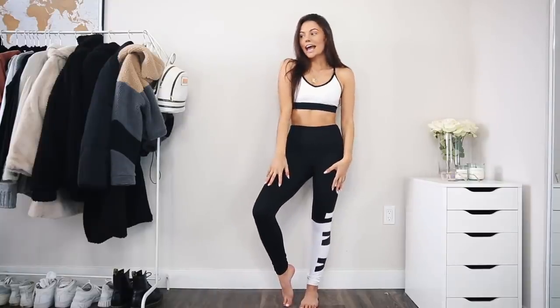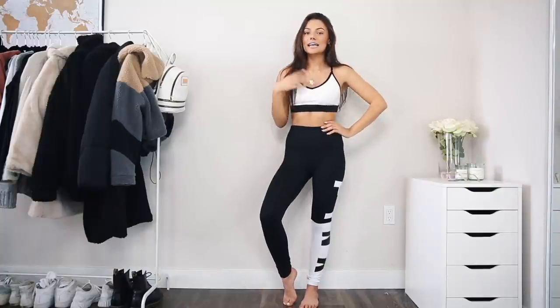So the last outfit, I had this little workout outfit, and I actually like wearing workout outfits as everyday outfits. I feel like athleisure is definitely in still. I just love the leggings. They feel really comfortable to work out and move in. So I'm actually gonna add on this basic long sleeve.